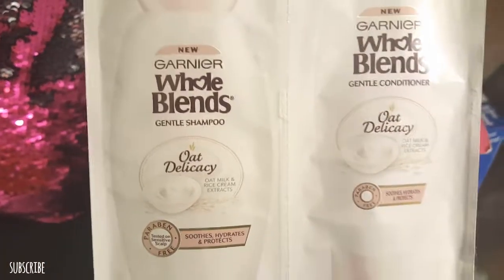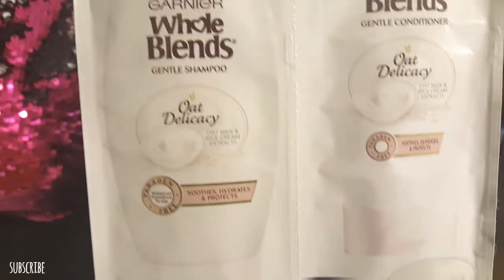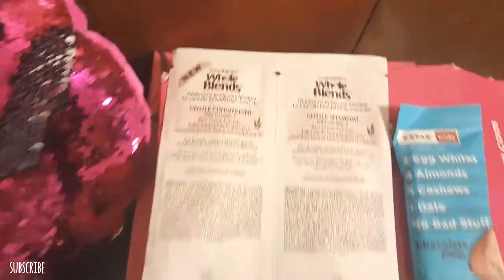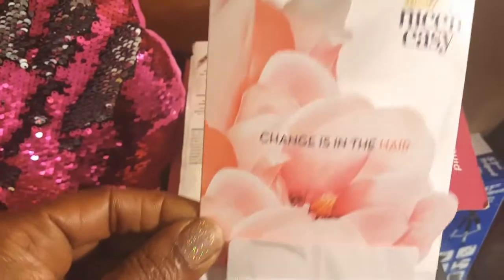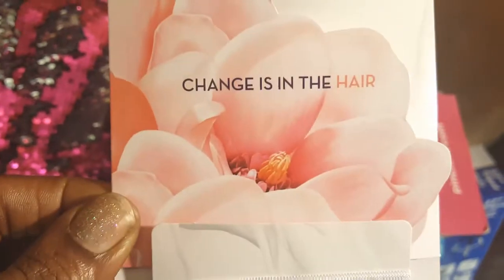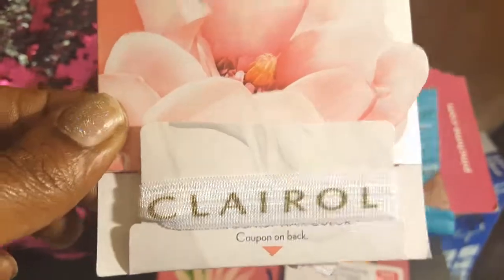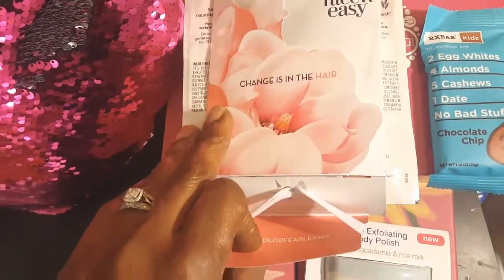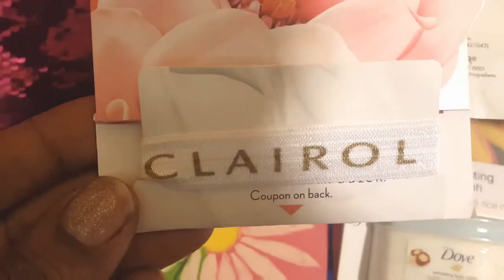So yeah, this is the new Oat Delicacy brand. So I got that in a shampoo and conditioner packet. That's how the back looks. I also got this. It says new Nice 'n Easy changes is in the hair. And they sent a coupon for a free hair dye. And then with it came, looks like a cute little ponytail holder. So that's cute. It says Clairol on there.